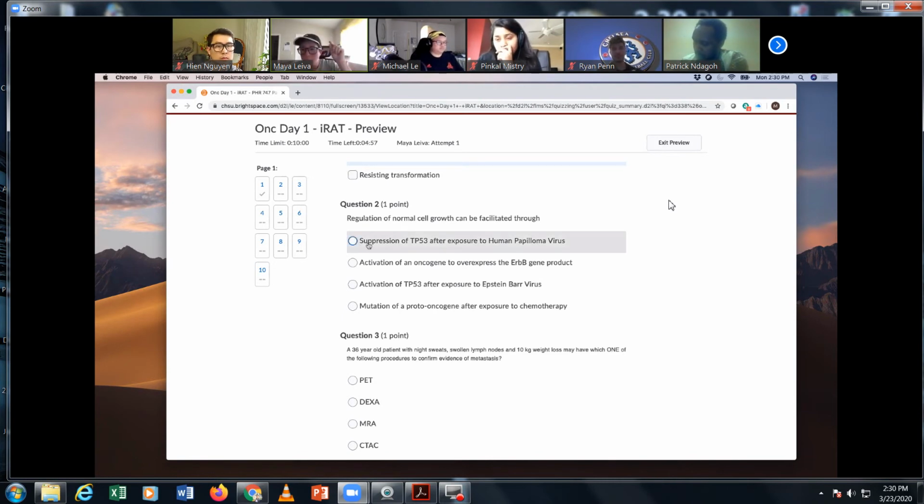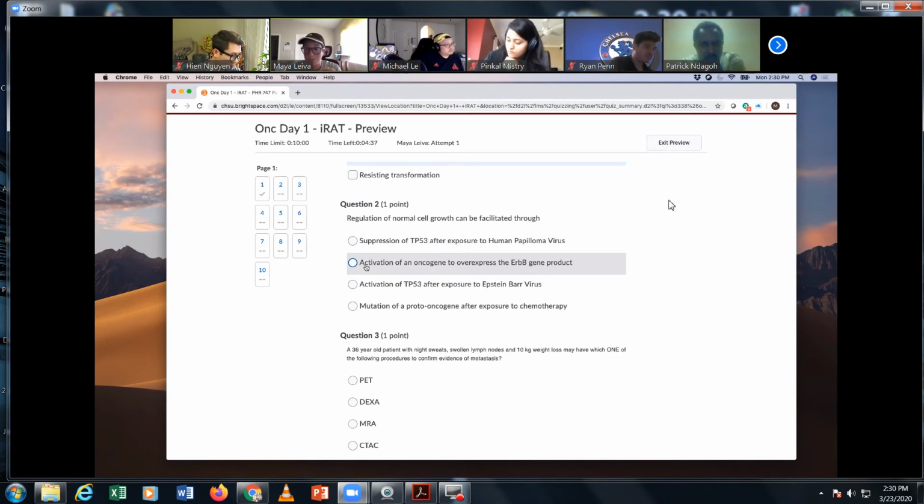So we know that if we suppress it, that's bad, right? Because if you suppress, it's like a double negative. If you suppress a tumor suppressor gene, then you're allowing growth to proceed. Does that make sense? Okay. If you activate an oncogene, that's also bad, right? Because activating an oncogene allows them to overexpress products that could enable cells to continue to divide and grow. Does that make sense? Okay.